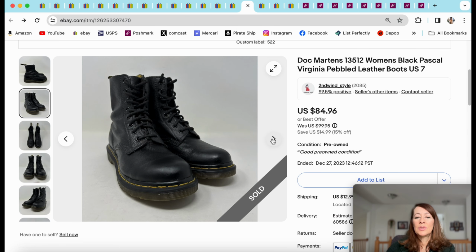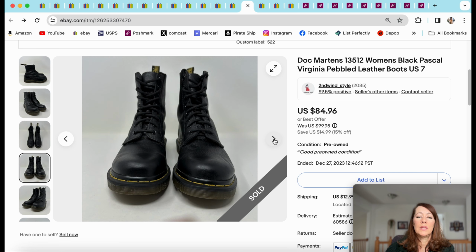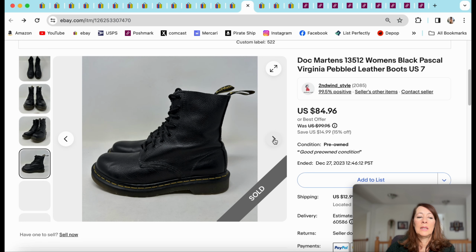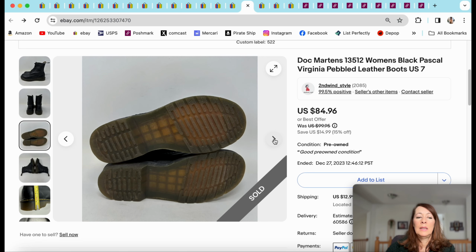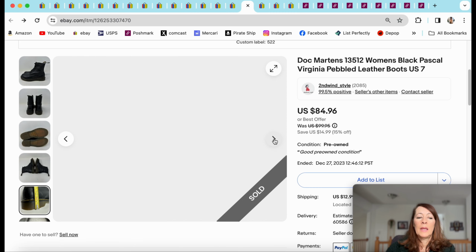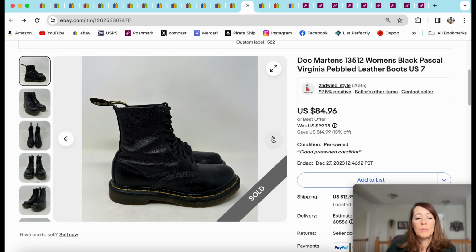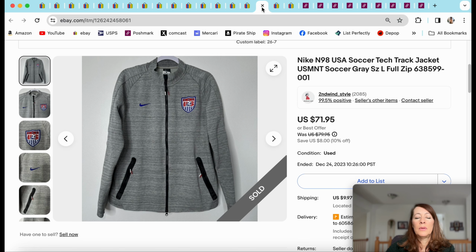All right, the next item that I sold on eBay was a Doc Martens Pascal Virginia pebbled leather boots in a size 7. These are women's, and we paid $5.22 for these. And they sold for $84.96 within days of listing, and I was very, very happy with this sale. My husband did polish them with the Wonder Balsam, and they look really good, so a very quick sale there.